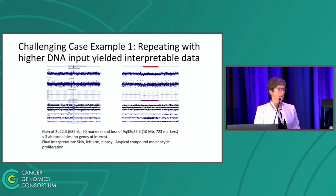And so basically what we have is a 2p gain and a 9q loss using our gene lists. We don't really have any genes of interest here. Overall less than 3 abnormalities, which is sort of that heuristic threshold that we've been using for approximately distinguishing between benign and malignant. And so this is essentially an atypical lesion. Typically, the samples that are sent in for array, if they don't show anything that's consistent with malignant, in other words if it's not helping with the diagnosis of malignancy, it usually stays as an atypical, or in other words, borderline lesion.